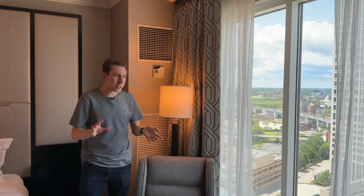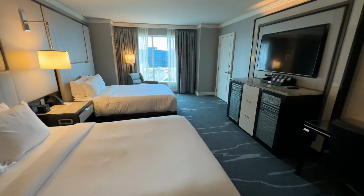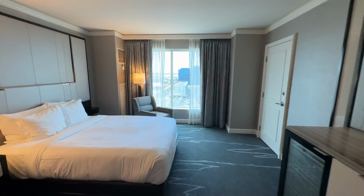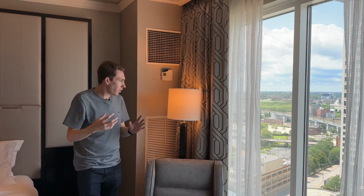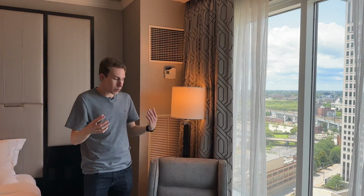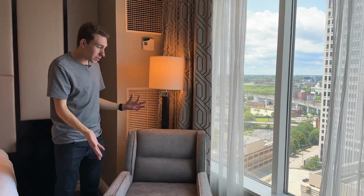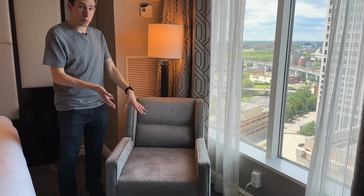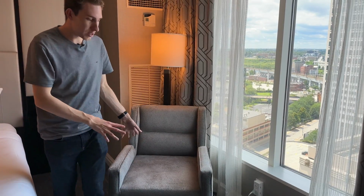The lamps in the room, the lighting, I kind of give it a mid. The light here by the bed, it's just okay. I like how it hangs though. The light fixtures, they're okay. They're not bad, but they're not insanely wow. This couch, this chair definitely looks like it's been used a lot. So I think they do need to replace this as well as some of the other furniture. You can just see it's kind of worn.